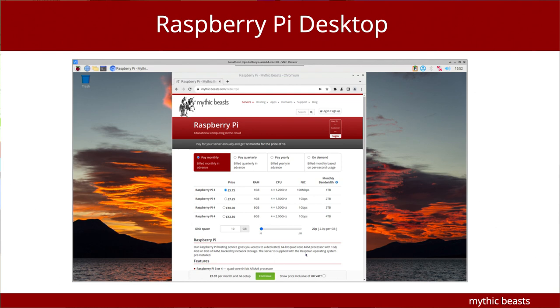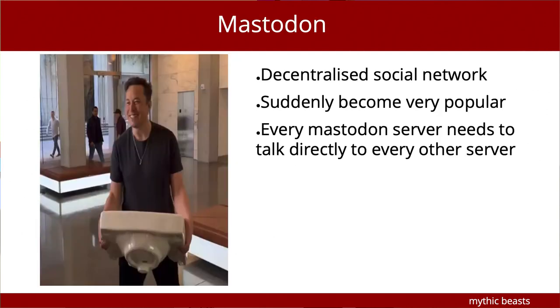And what became kind of exciting when we were getting this ready was there's an application called Mastodon. Has anyone heard of it? That's different to 2 weeks ago. Yeah, occasionally, if you run a social network, watch out for guys carrying sinks, right?